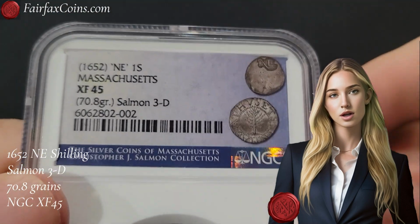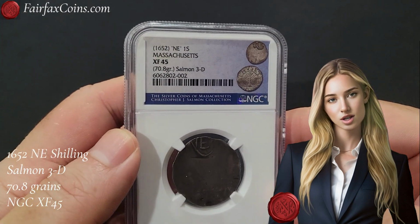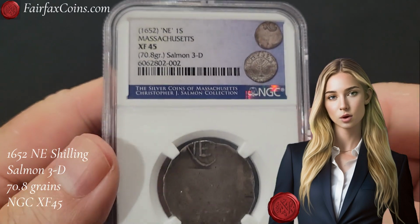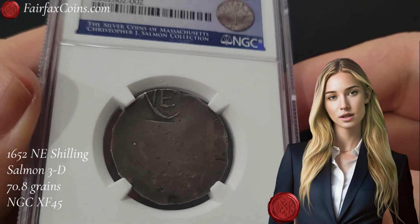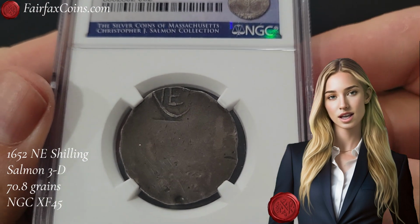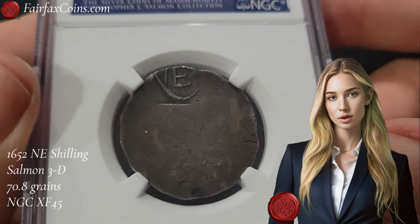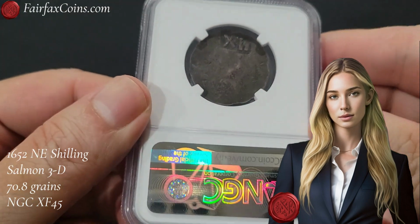Instead, punches were used, much like those used by silversmiths to apply their touch marks, which should come as no surprise since both Hull and his partner Robert Sanderson were silversmiths and had no prior experience as coiners. The NE coins were produced for only 7 weeks or so, after which the General Court decreed that these simple designs be modified to include a tree and more extensive legends.